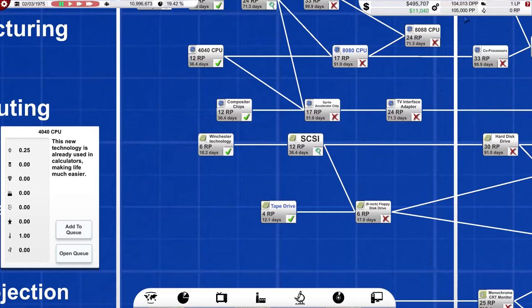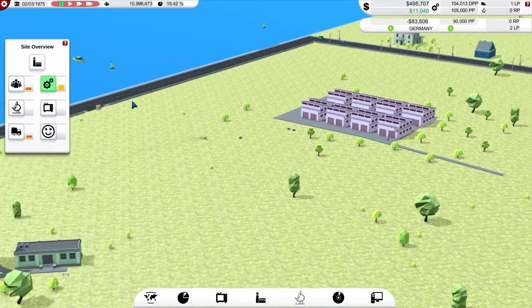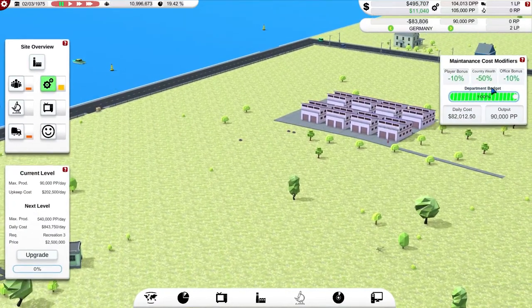Right, our manufacturing capacity is in excess of our demand at the moment, but I'm still making money. So what I could do is reduce the capacity of this one here, which is our more expensive one. Just reduce that a little bit, say to 80,000. Will that work?